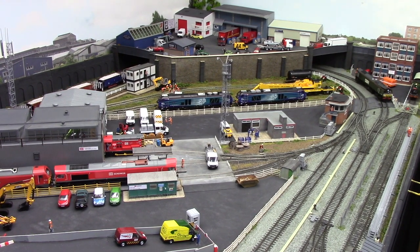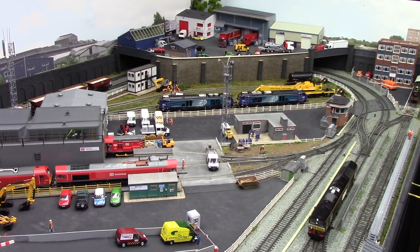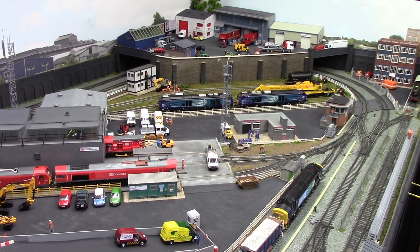Okay, guys, that's it for now. So there we are. I'm just enjoying beautiful weather and the fact that I can be down here running trains. Brilliant. Absolutely brilliant.